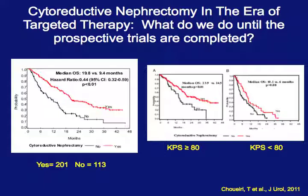More recently, Tony Schwery at Dana-Farber presented this data, and these are patients who presented with metastatic disease with their primary tumor in place. Those patients who had their kidney removed prior to getting targeted therapy had a more than doubling of their survival compared to patients who were treated with their primary tumor in place. Admittedly retrospective, admittedly biased, but it does give us some guidance that there may be a benefit to removing the kidney in the setting of targeted therapy.